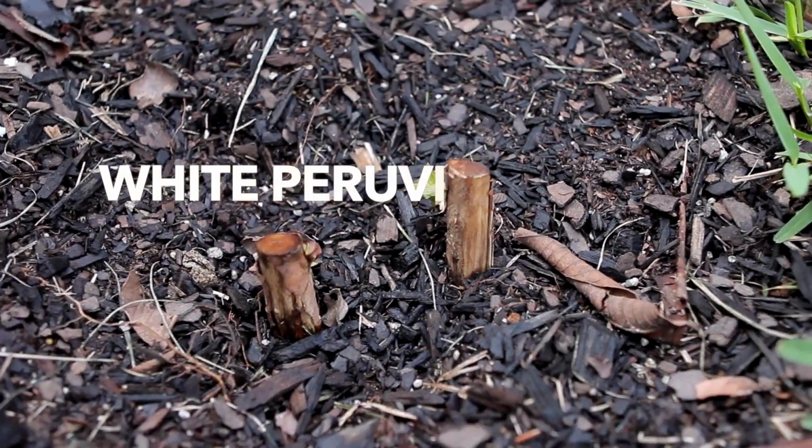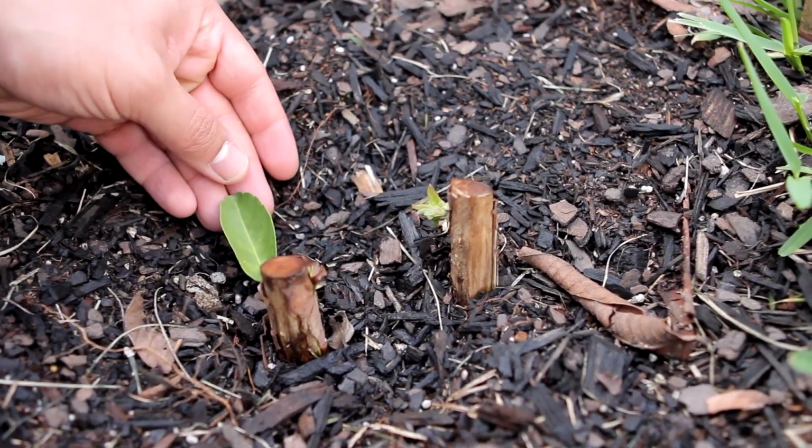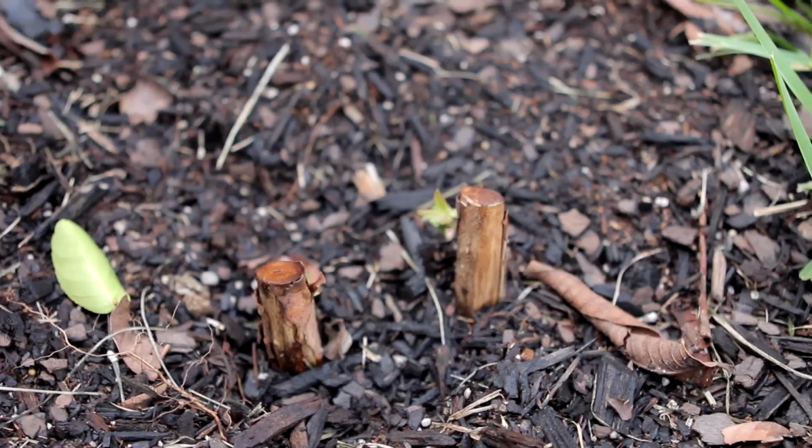Alright, what's this cool looking thing? Alright, this down here is a white Peruvian guava, and over the winter it got totally destroyed. It used to be about a 7-foot tall tree, and now it is literally not even 7 centimeters.